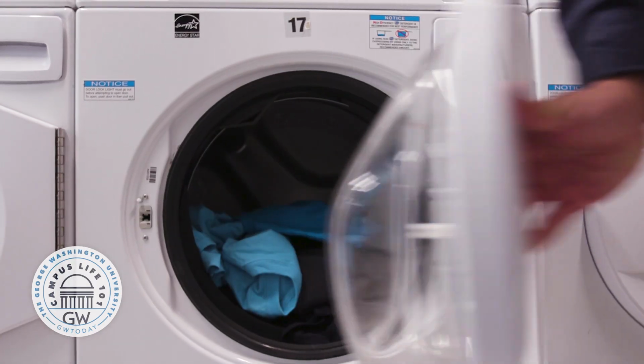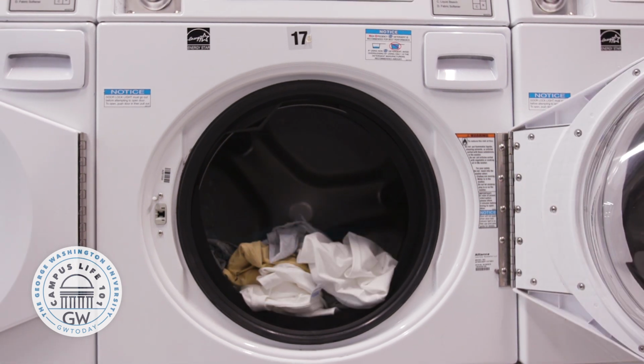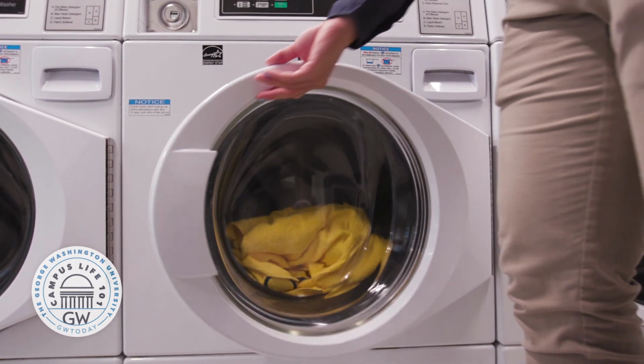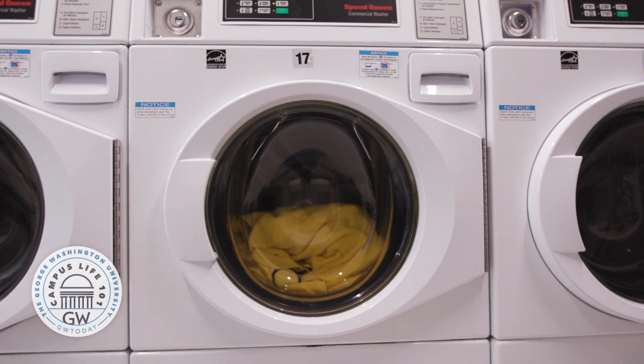The four most common categories are dark colors, together with cold water, whites with hot water, delicate items with cold water, and towels and sheets with hot water. If you have to mix and match a little, or just aren't sure what to do, cold water is the safest bet. If you are washing new clothing, make sure you wash it only with like colors, or even wash it entirely by itself, to prevent colors from bleeding and staining your other clothes.